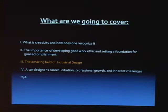perspective or anything, but upon my entry into industrial design, does anyone know what industrial design is? By show of hands? Yeah. Do we have any industrial design students in here? Okay, great. Is that Bill Bullock? Oh, okay. That was my dean in college. Tell Bill I said hi.